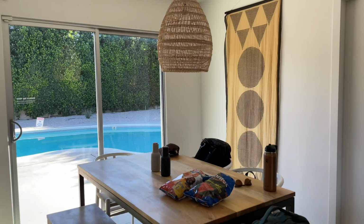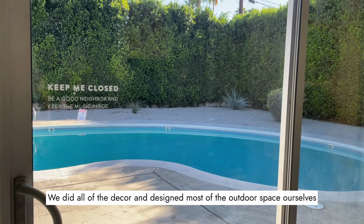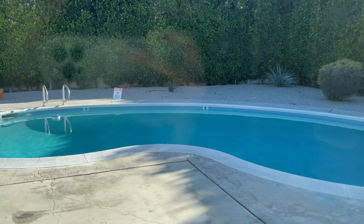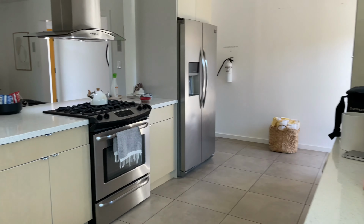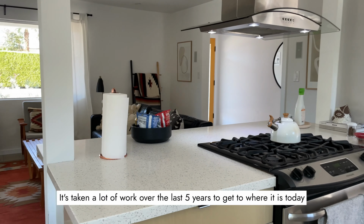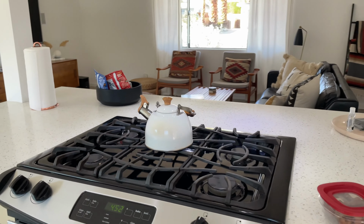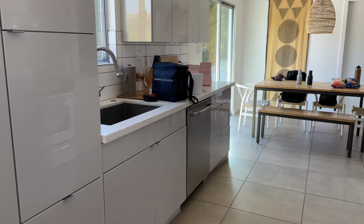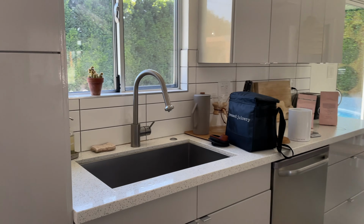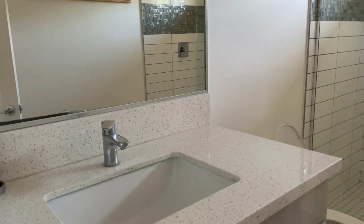This is the dining room, which looks out into the backyard. Beautiful pool outside. This is our kitchen. Really cute little open concept kitchen. You can cook, look out into the living room, and then you can look out into the backyard while you're doing dishes.